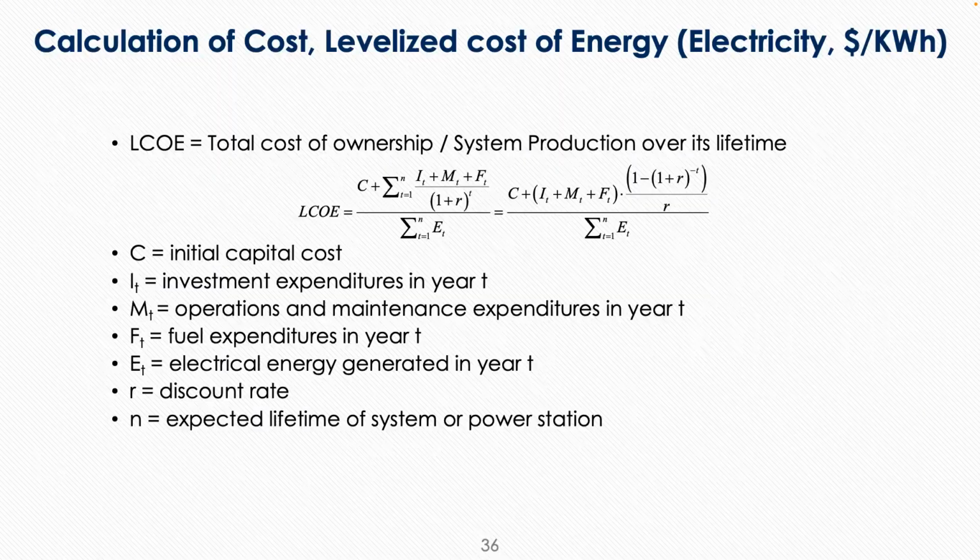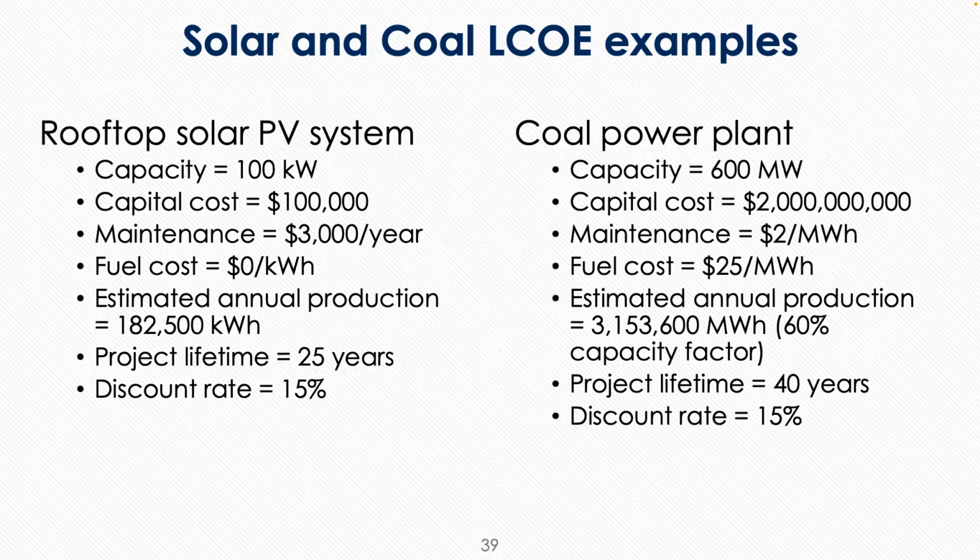Let me go to this example first. Okay, so let's take a look at this example. We've got a rooftop solar PV system, and we have a coal power plant. So my question to you would be, should I go around and build a whole bunch of solar PV systems, or should I build a coal plant?